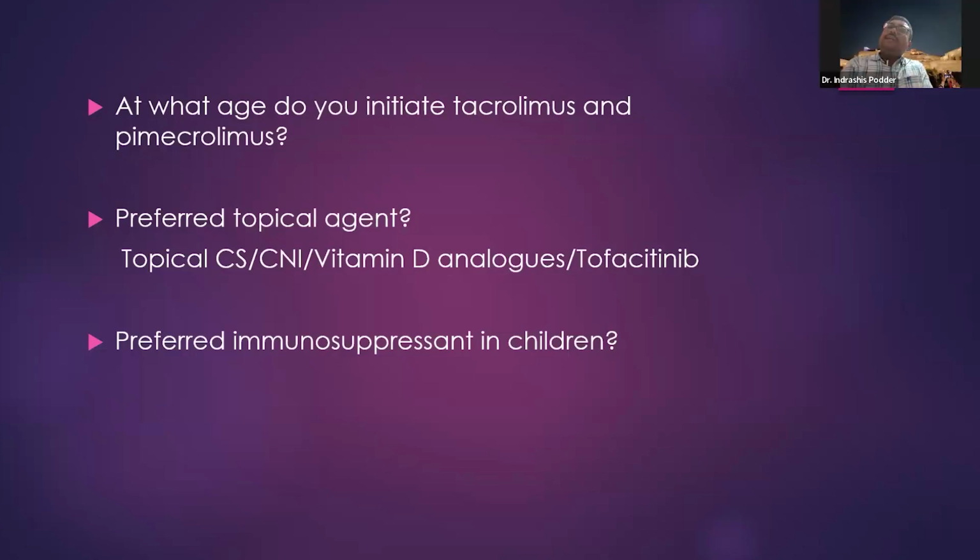Topical steroid, sometimes I do. I give the weekend therapy, 5 days of tacrolimus or calcineurin inhibitor and 2 days of topical steroid. Initially I used to give topical steroid 2 times a day, but now it's already known that 1 time is sufficient. So it's easy for the patients to understand. 2 days a week, maybe in the weekends, topical steroid, and the remaining 5 days, topical calcineurin inhibitor.